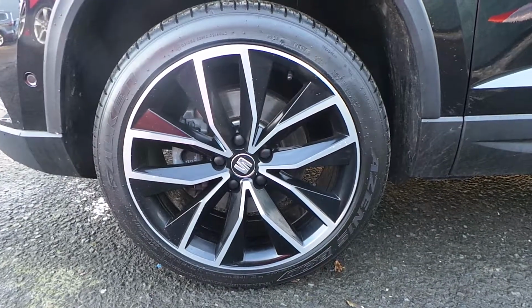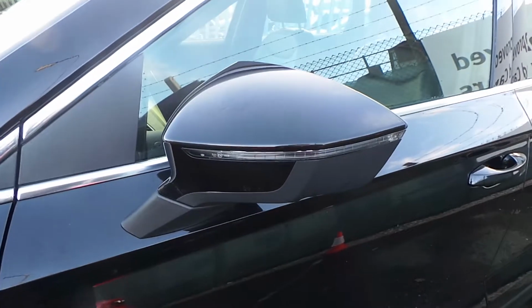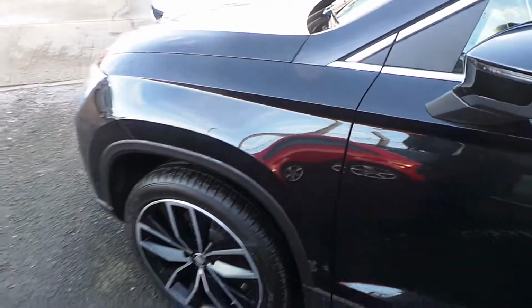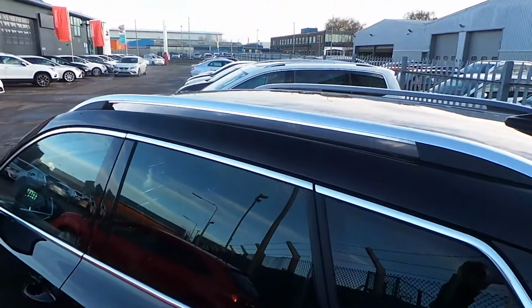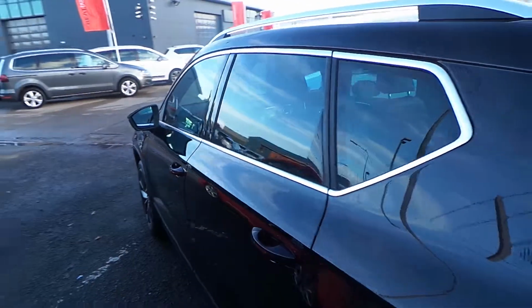19-inch diamond cut alloy wheels, LED indicator in the mirror housing with the puddle light also. Vehicle looks stunning in black. Features the chrome roof rails for accessories and the privacy glass also.